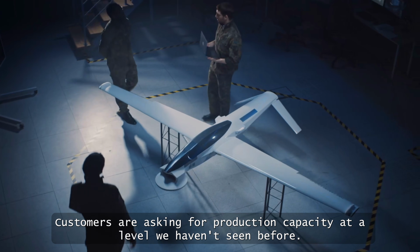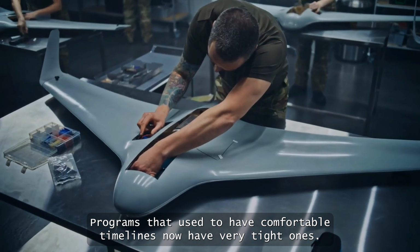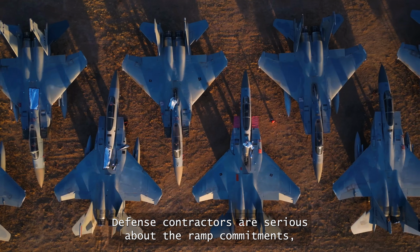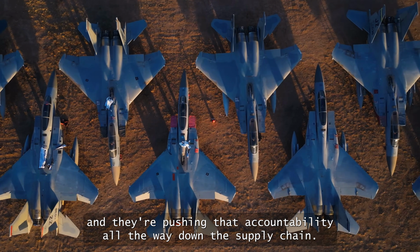Customers are asking for production capacity at a level we haven't seen before. Programs that used to have comfortable timelines now have very tight ones. Defense contractors are serious about the ramp commitments, and they're pushing that accountability all the way down the supply chain.